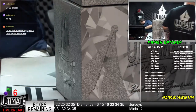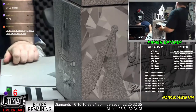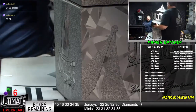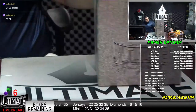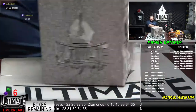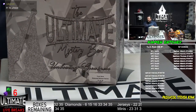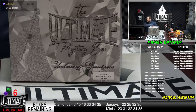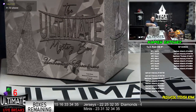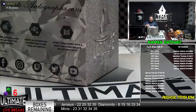Couple more minis. And we'll do 31 first, and 32 second, in the tuck roll diamond helmets. Good luck, guys. Let's see some fire. 31 of 35.